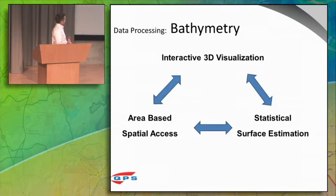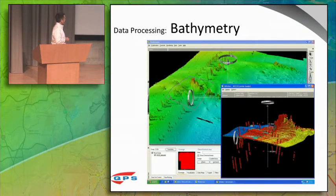But bathymetry, what we do is we have interactive 3D visualization. There's some statistical surface estimation because what a hydrographer wants is the best estimated surface. There's an algorithm that we use called CUBE that was developed at the Center for Coastal and Ocean Mapping at UNH that does this. And even after the statistical algorithms run, there still might need to be some human interaction to do some area-based editing. So it's kind of an iterative process. When you're in Fledermaus, you'll see all these spikes that were left out after the algorithm. So the user can bring that into a 3D editor and just select points and reject them. So this is how they can interactively clean up the bathymetry.